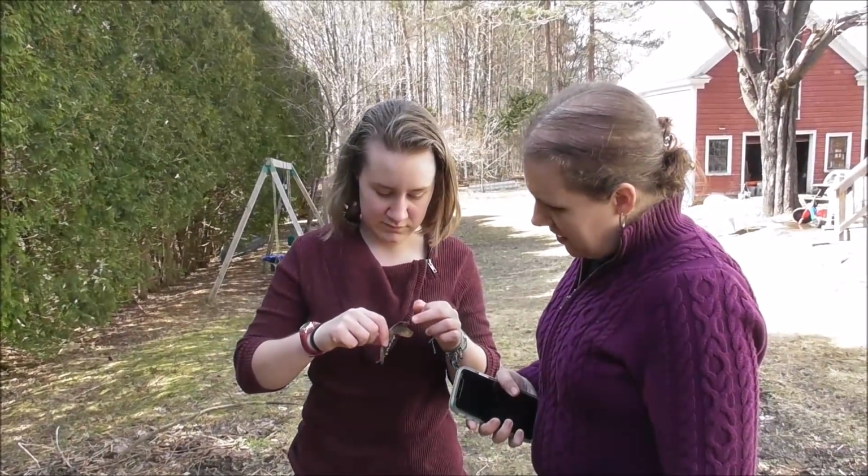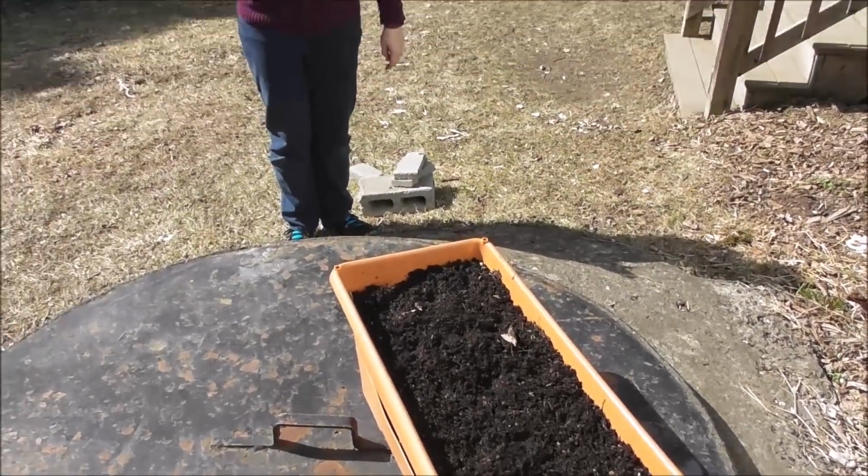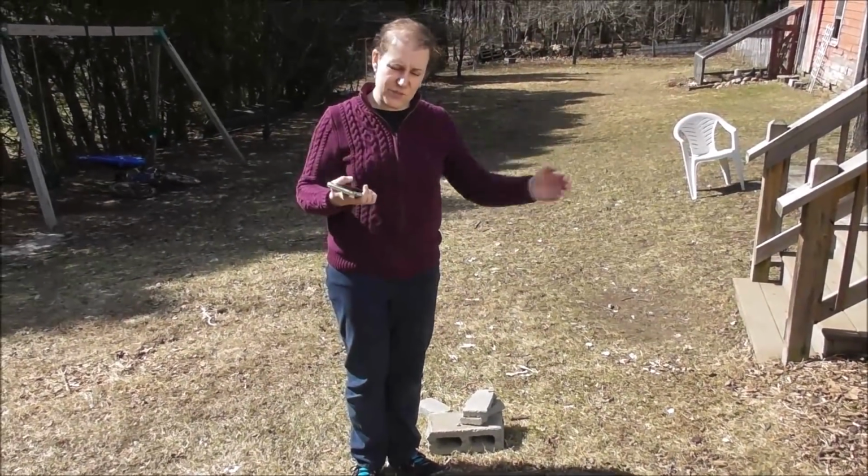And I also put in some lettuce plants in here. There's, I think, 12 lettuce plants. I tell you, Art, we're going to have lettuce coming out our ears. If they all sprout, we'll eat it.